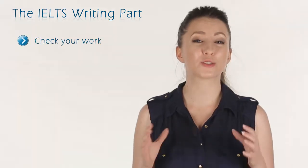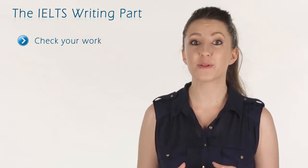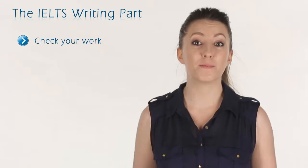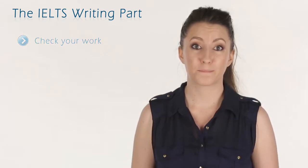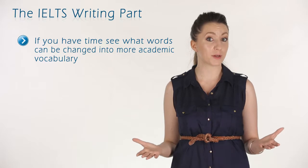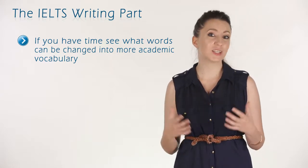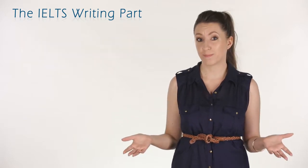Checking your work is so important. I've seen so many students suddenly pick up a couple of errors right at the last minute. That could actually save them an entire band score, so make sure you have time to go back and check. If you have time, go back and see what words you can actually change into more academic vocabulary, even if you're doing a general exam. If you can change a couple words, it all adds together at the end of the exam.